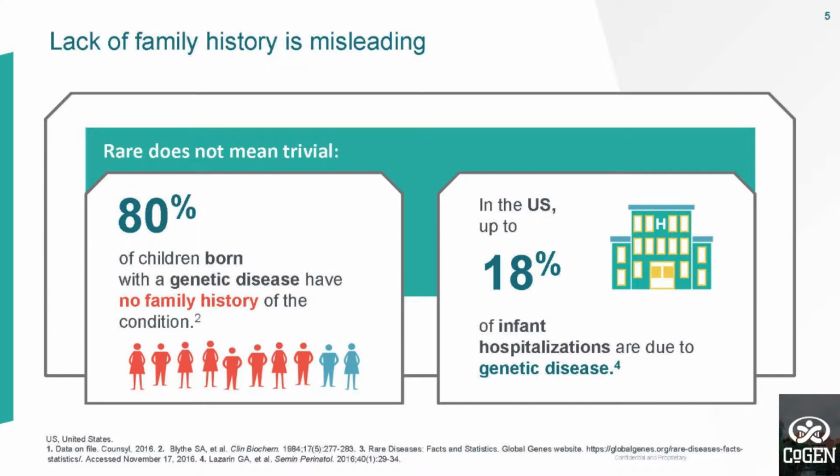And the impact of screening, at least in the United States: up to 18% of infant hospitalizations are due to genetic diseases. So this is a common problem. And I'll give you some numbers in a little bit about what we can detect with expanded carrier screening.